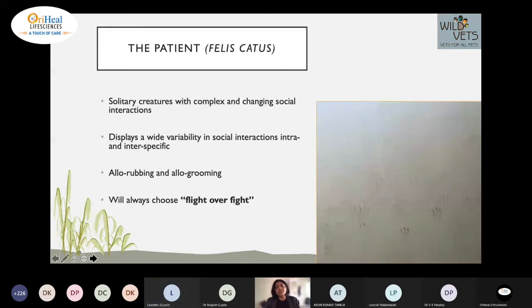So moving on to the first part of our subject of this course, actually, which is the patient or Felis catus, Felis sylvestris catus.